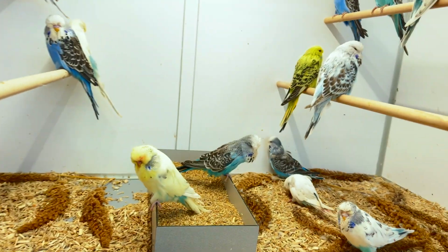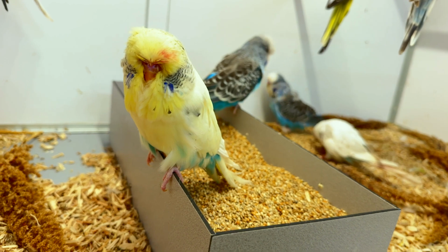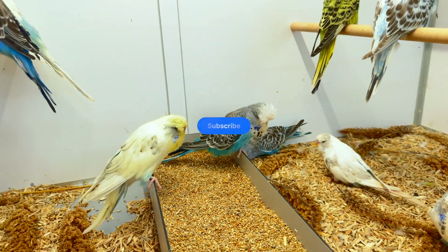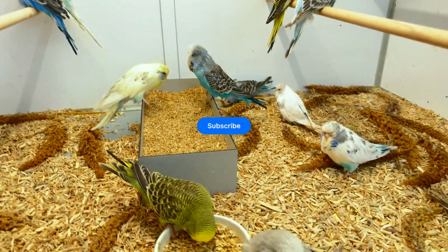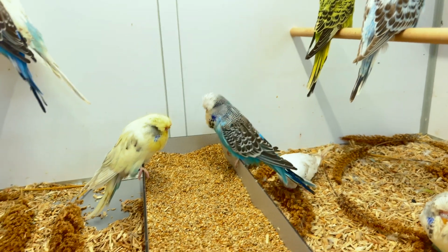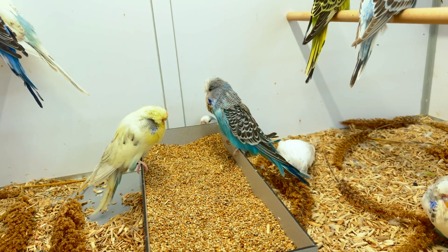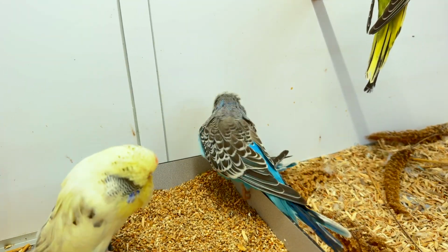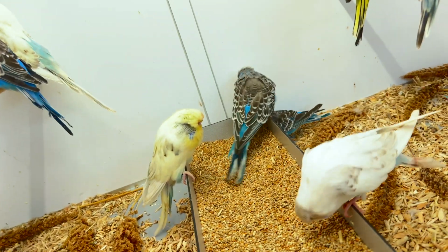And then this one is not 100% from the same line, but you can say it carries another 25-30% of the same blood. And then there's a blue bird here. I bred a lot of blues last year, so I'm not very keen on this particular color, but this bird is carrying extraordinary features.